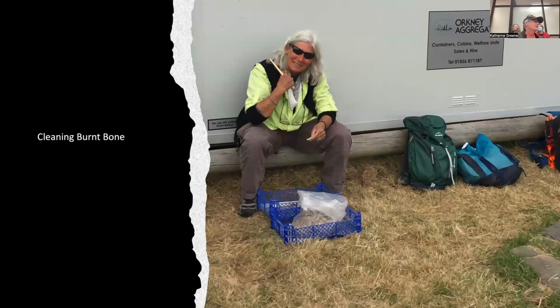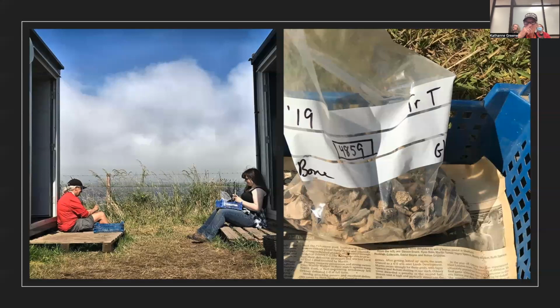This was my favorite thing to do, to clean burnt bone. And you can see this is a huge bag, all from the same context. And then I convinced Nick's daughter, Megan, that her main job was putting the numbers on the small finds bags. And I said, come out here and clean burnt bone with me. And after about 15 minutes, she's like, this is the best. And I'm like, you got it, man.